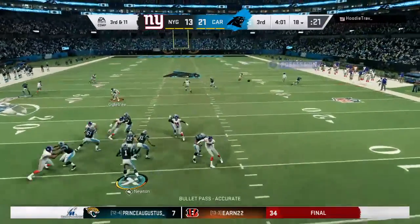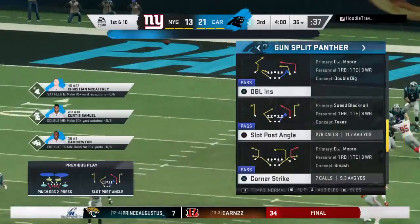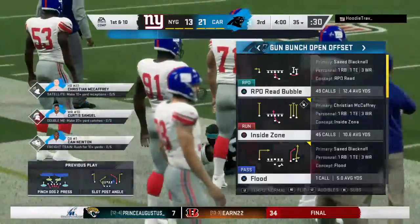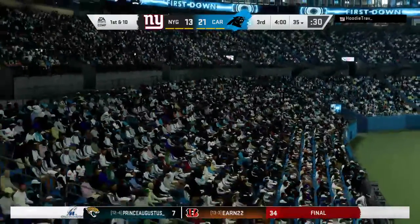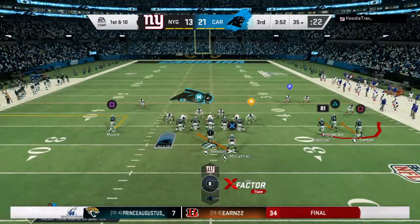Throwing on 3rd down, Newton. And he's got his target. And he'll be out right at the 35. It's a Panthers 1st down, 17 yards on the play. First down. 1st and 10 at the 35-yard line.